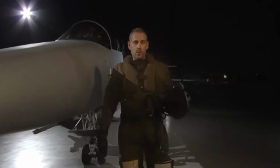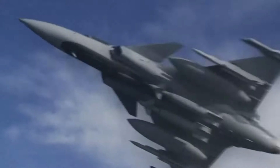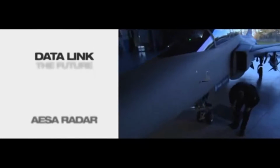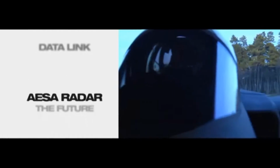This is without any questions the most technology advanced fighter in the world. Gripen is here now. It's available. Superior situation awareness achieved with highly advanced data fusion. With the latest generation of AESA radar and highly advanced data links, I know exactly what's going on around me, even behind me. This aircraft is definitely defining the future.